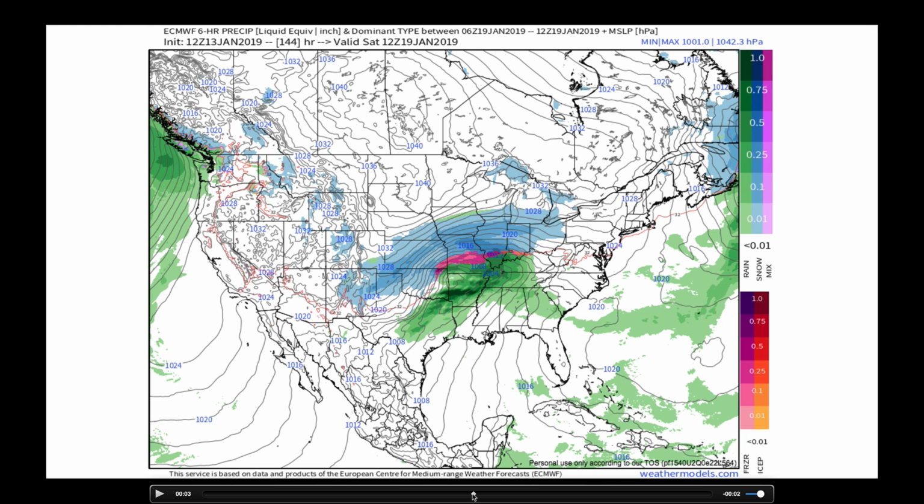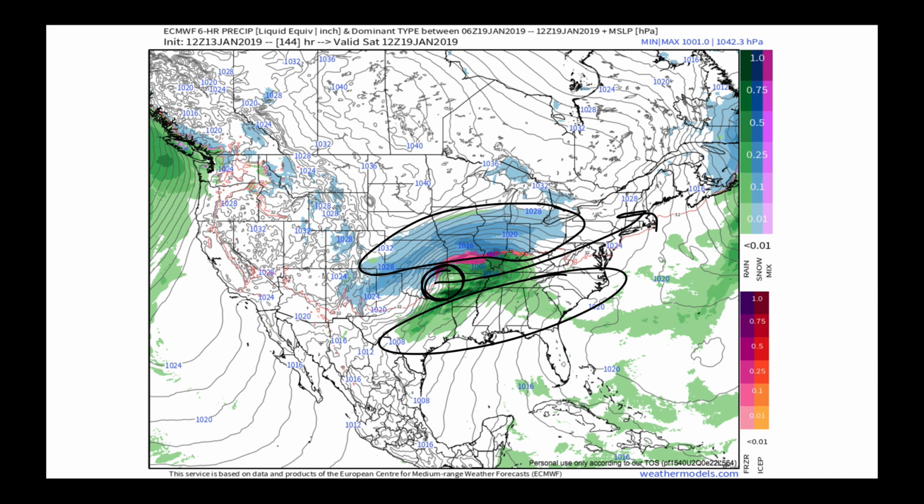Now the operational European model wants to put that center of low pressure somewhere in this vicinity. And if it does that and tracks on off like this, it'll be a lot of rain to the south, but we'll have enough cold air on the backside of this that we could be putting down quite a bit of snow in an area that we've already seen a lot of snow. Now, the big question is, we are out here all the way till next Saturday, and that's a long way out in the forecast. So the question is, how much can we trust this single model run?